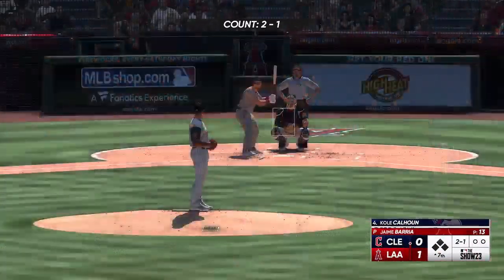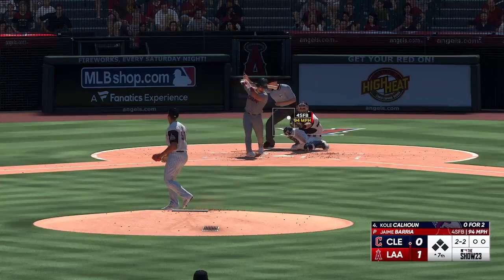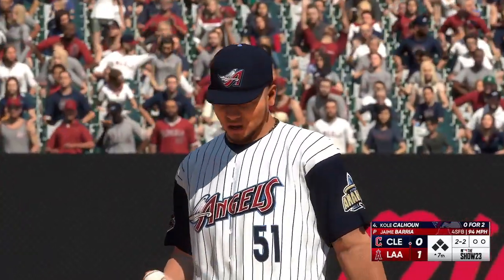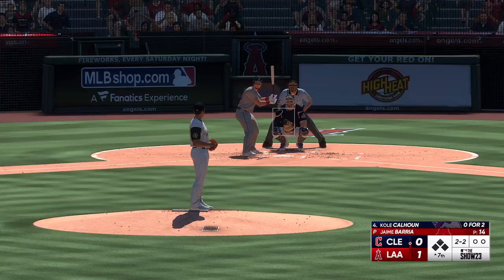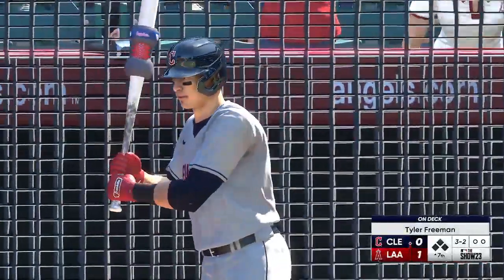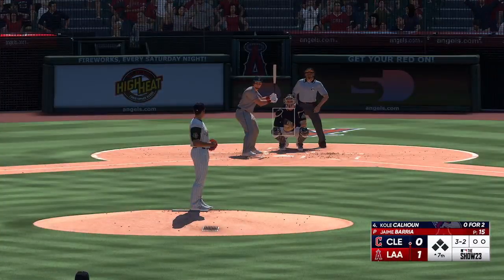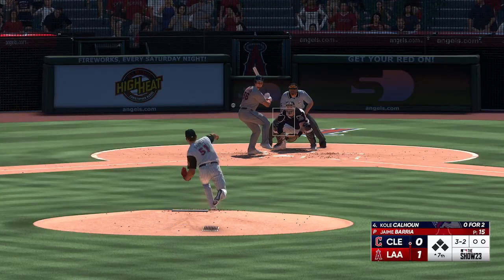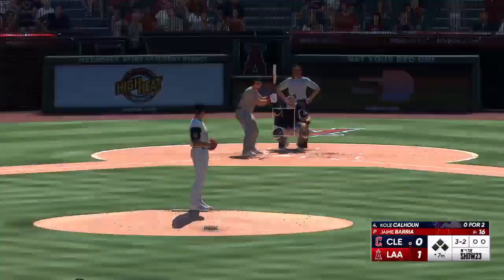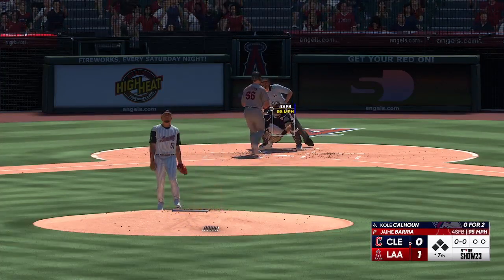Back here at Angel Stadium, top of inning number 7, at the plate, Cole Calhoun. Strike 2. 2-2. Left-hand hitter waits. That one misses. 3-2 now. Tyler Freeman next to bat for Cleveland. That one misses. So a leadoff walk.